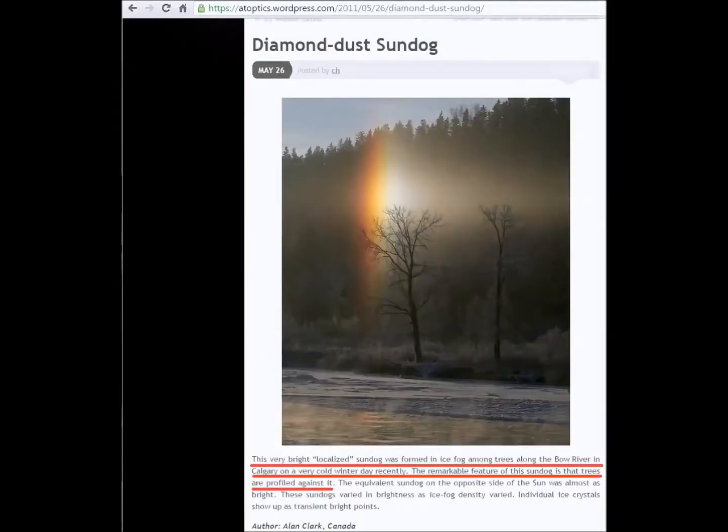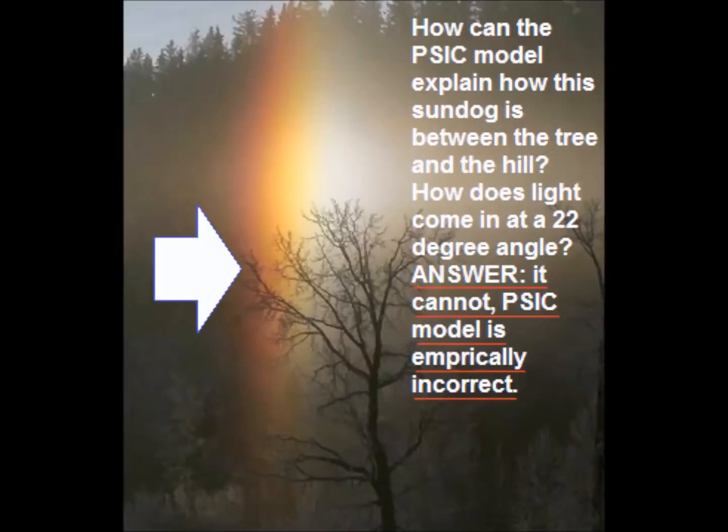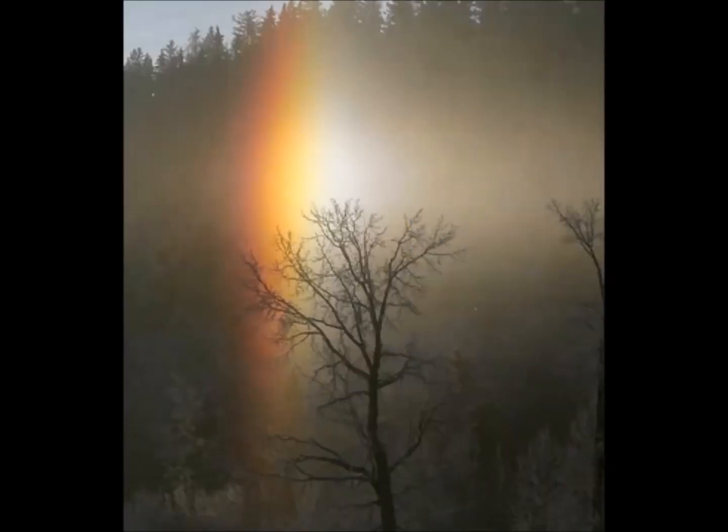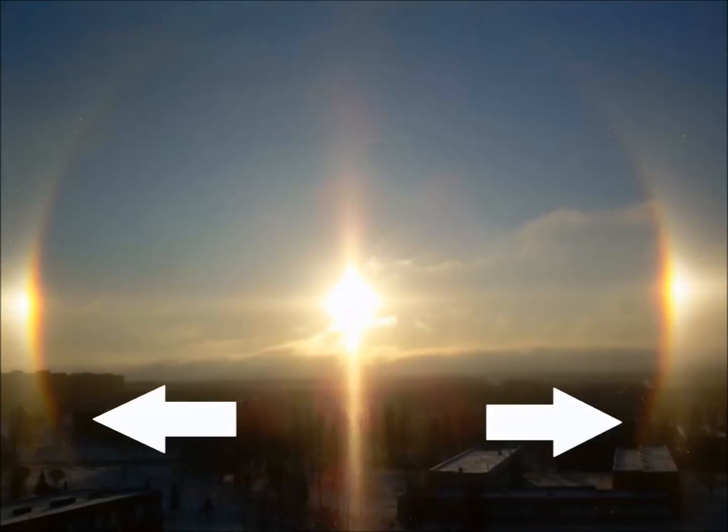Look at this Sundog here. It's down in a river valley in Calgary, Canada. But how can a Sundog be down in a river valley? Isn't the light coming in from behind it at a 22-degree angle? But we can clearly see right there the hill is blocking that channel. We will see example after example like this, where the channel of light needed, according to the PSIC model at least, for the Sundog to form is blocked by buildings, by mountains, and so forth.